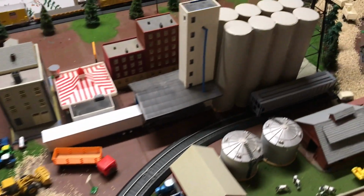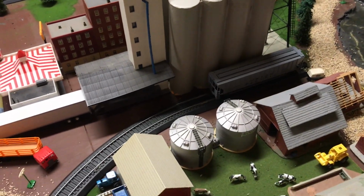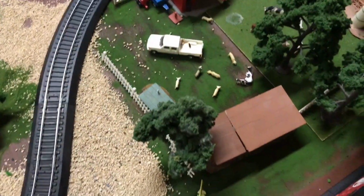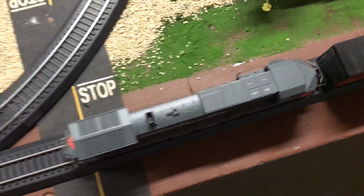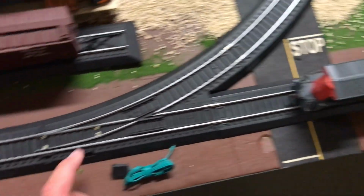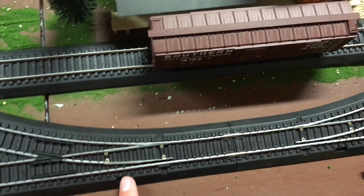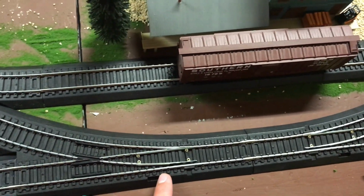So, little grain elevator site. We're going to see a lot of action from this area. And then we have a nice little railroad crossing here into the farm area. And then here, of course, is the main line. And so this little spur just comes off the main line. And right next to it is another spur, or switch, that goes into the yard.